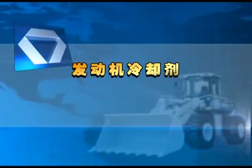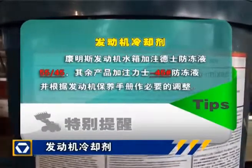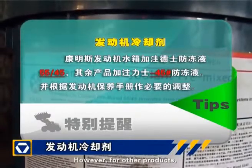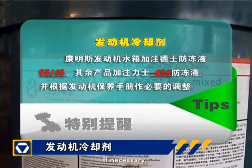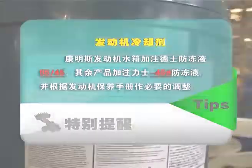Engine coolant. Special reminder: for the Cummins engine, add Caltex antifreeze 55/45 into the water tank. However, for other products, add -45 antifreeze into the water tank. If necessary, adjust the antifreeze in accordance with the engine maintenance manual.